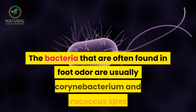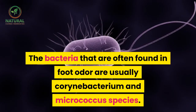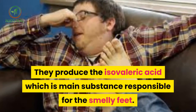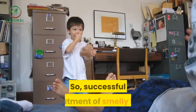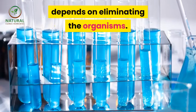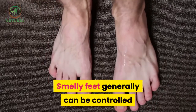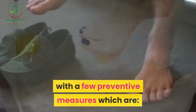The bacteria that are often found in foot odor are usually Corynebacterium and Micrococcus species. They produce isovaleric acid, which is the main substance responsible for smelly feet. So, successful treatment of smelly feet depends on eliminating the organisms. How to prevent smelly feet? Smelly feet generally can be controlled with a few preventive measures, which are: 1.